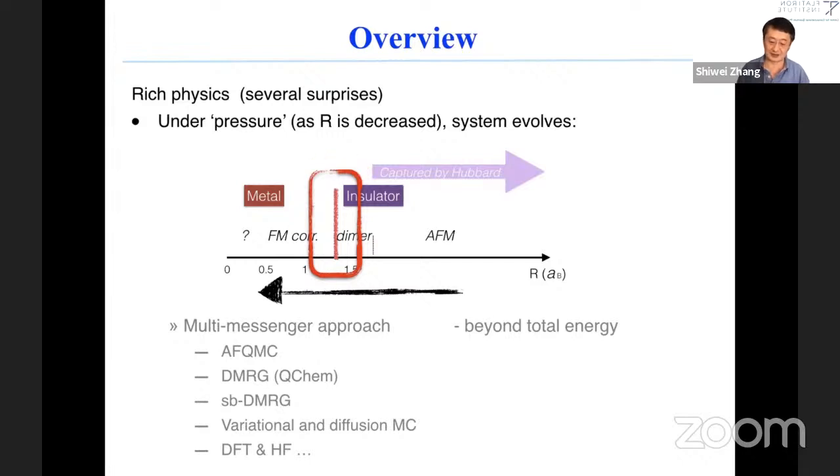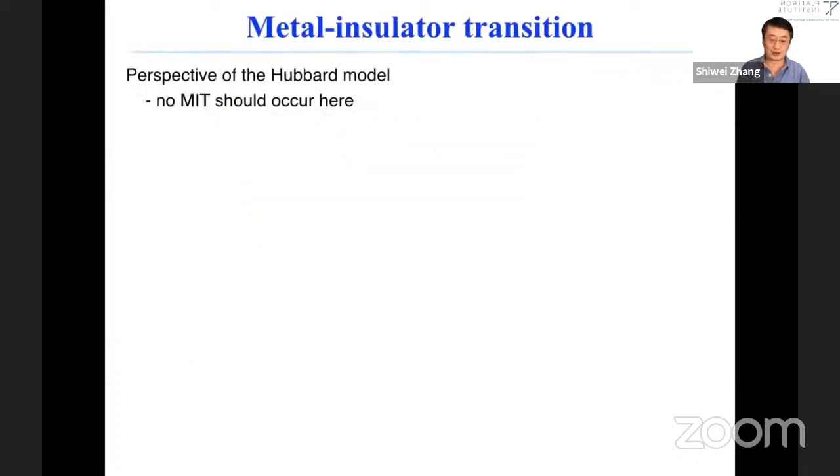Now I'm going to tell you about this transition and also the metallic phase. So we're coming down from large R, where we just concluded that the Hubbard model is a good model. In other words, basically each electron belongs to a site and it hops to the next nearest neighbor. And if two electrons are on the same site, it picks up a repulsion. And that's a good picture of this hydrogen chain at large atomic separation. If you believe that model, you would conclude there's no metal-insulator transition. The Hubbard model does not have a metal-insulator transition. Any infinitesimal U would trigger an antiferromagnetic correlation and an insulating phase.